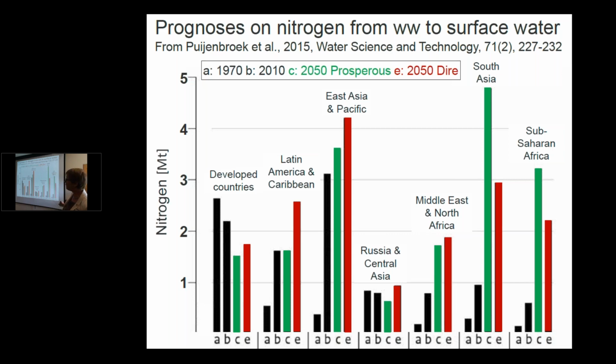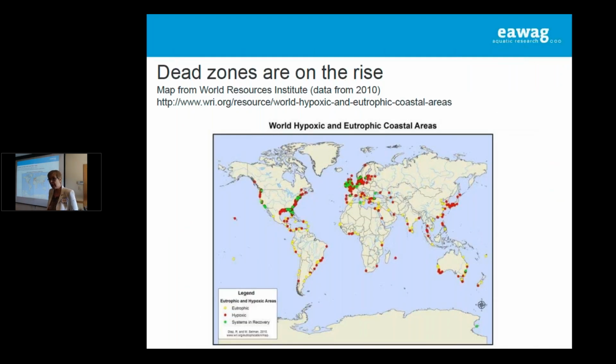And then you look at South Asia, especially. If the economy goes up and they put in a lot of sewers, we will have a lot of nitrogen in the coastal areas. And that will mean a lot of hypoxia, a lot of dead zones. So you see, we're down here now, relatively small on this graph, and whatever happens, we will go up enormously with our emissions to the watercourses. And this is so important because already now, with the relatively small increases in nitrogen emissions to the water, we see that there are a lot of hypoxic, that's the red dots, and eutrophic coastal areas around the world.